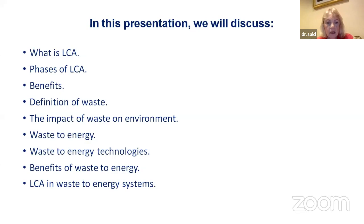In my talk today, I will include a definition of life cycle assessment, the phases of life cycle assessment, all in a very simple way, the benefits of life cycle assessment, a definition of waste in general and the negative impact of waste on the environment. Then, from waste to energy technologies in brief, and then the benefits, and how to apply the four phases of life cycle assessment in waste to energy systems.